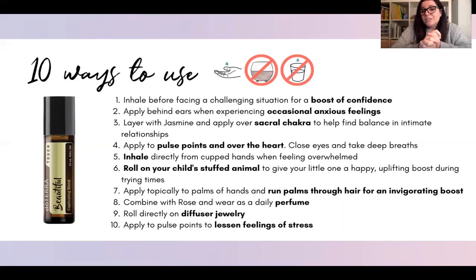It can help little kids too. If you have a child who has some anxiety issues, you can roll it on their stuffed animal or their blanket to kind of uplift them and boost up their feelings and their emotions at that time.